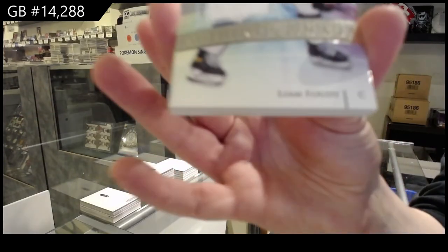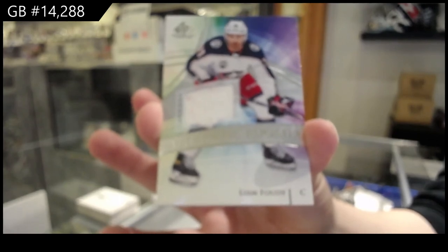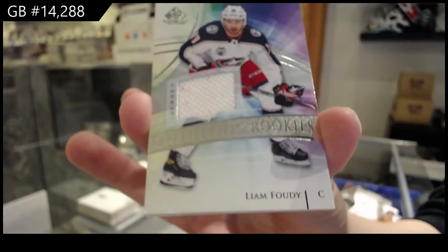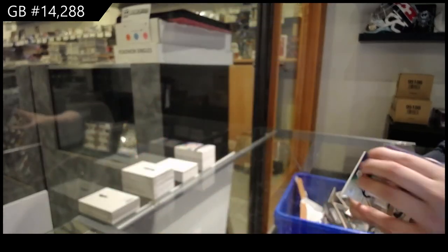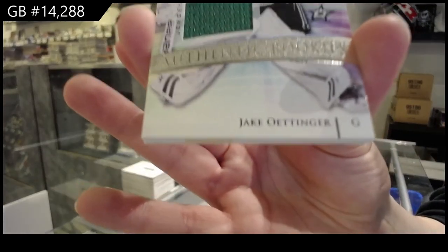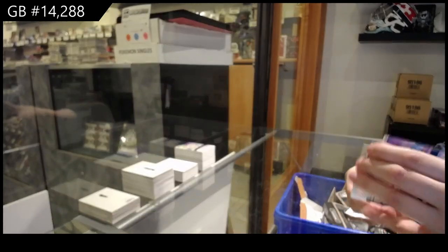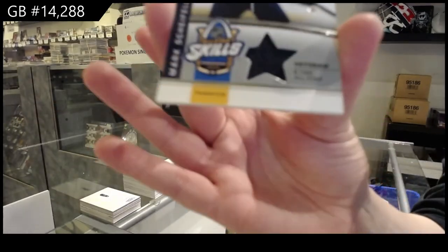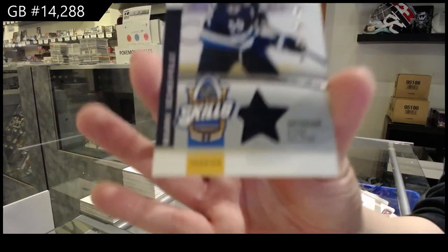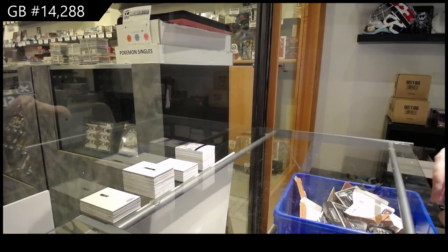Authentic rookie jersey for Columbus, Liam Foudy. Jersey of Jake Oettinger for Dallas. And last but not least, an all-star jersey for Winnipeg of Mark Scheifele. There we go, ladies and gentlemen.